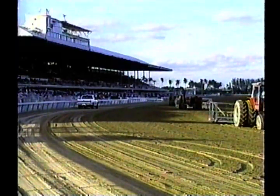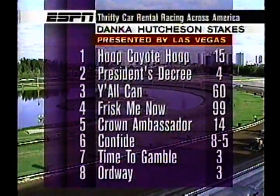And they're preparing the main track for our 7-furlong feature, the Danka Hutcheson Stakes. Coming up is the 10th race here at Gulfstream Park. Let's bring you the odds now from Las Vegas. Here's our field of 8, and here's what the current line has it at the racetrack.